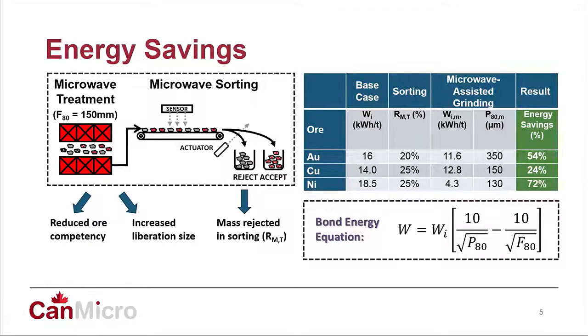Okay, so how are we achieving these energy savings? Well, the first one is the reduced ore competency, right? So we're getting cracking across grain boundaries, we're getting cracking in the bulk material, and so it's much easier to break that material when it goes to a SAG mill or a ball mill or something of that nature, right? So right away we're achieving energy savings.